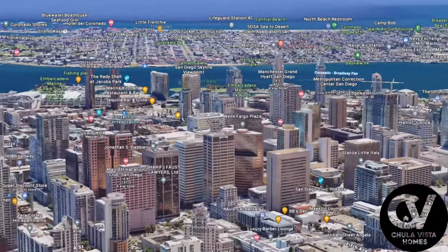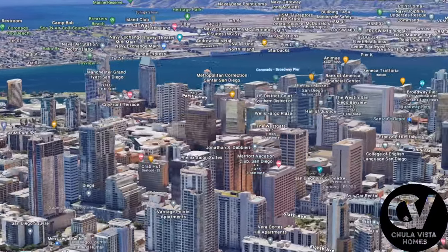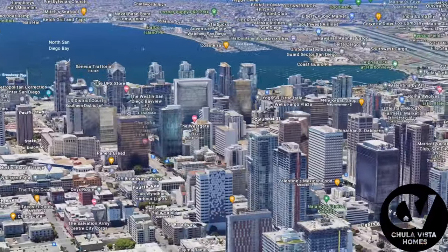Downtown San Diego is home to major sports franchises and the famous Gaslamp Quarter with plenty of restaurants, shopping, and nightlife. You can also take the ferry across the bay to Coronado Beaches.